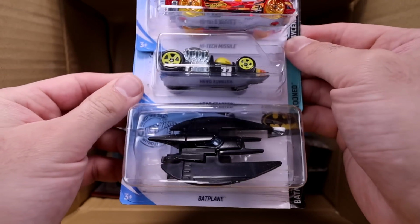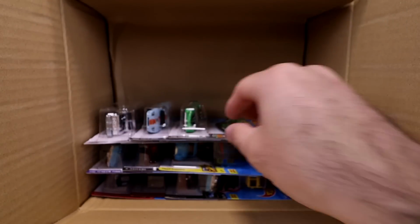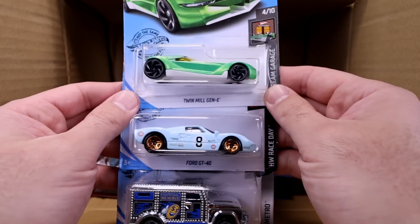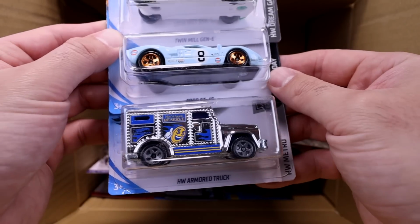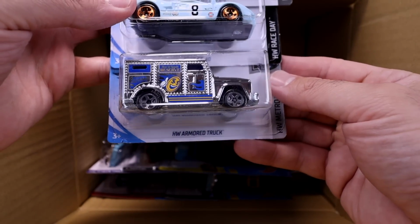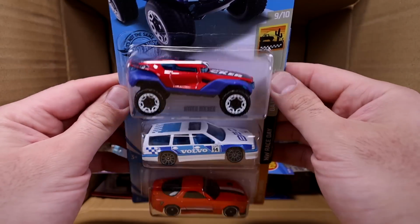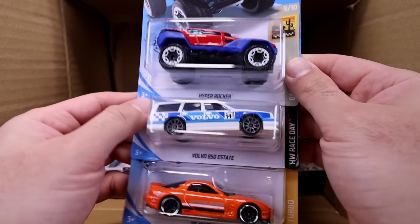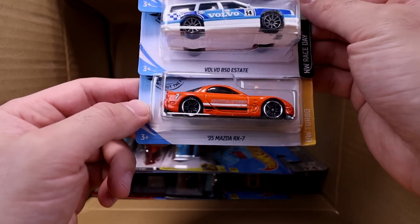Next up we've got High-Tech Missile. We've got Head Starter, and we got another one of the Bat Planes. Put those aside. And we've got Twin Mill Gen E. We've got the Ford GT40, and we've got the Hot Wheels Armored Truck. And next up, we've got Hyper Rocker. I like that casting. I think it's kind of fun. Another one of the Volvo 850 Estates, and another '95 Mazda RX-7.